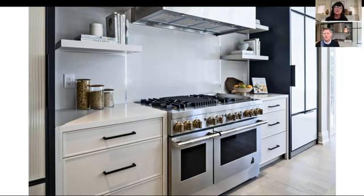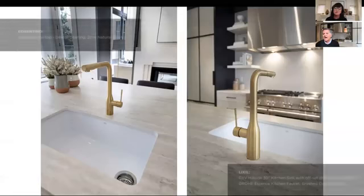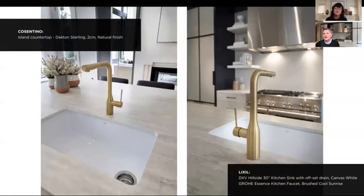And we're doing a lot more open shelving in kitchens. So I like that balance of open shelving and closed, because when you're standing at a counter working, you don't want really a door in your face. You want to have that more openness. So you see that. And then you see the faucet in that, the Grohe faucet.